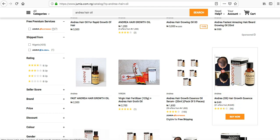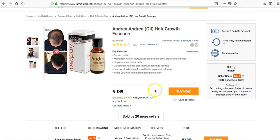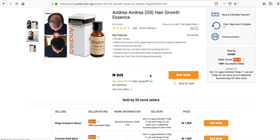So let us use this guy as a typical example. This guy is selling it for 849 naira, 849 naira, and he has sold how many? At least for you to have 90 reviews, maybe he has sold maybe 200 or 300, or I'm very sure he has sold more than 100.